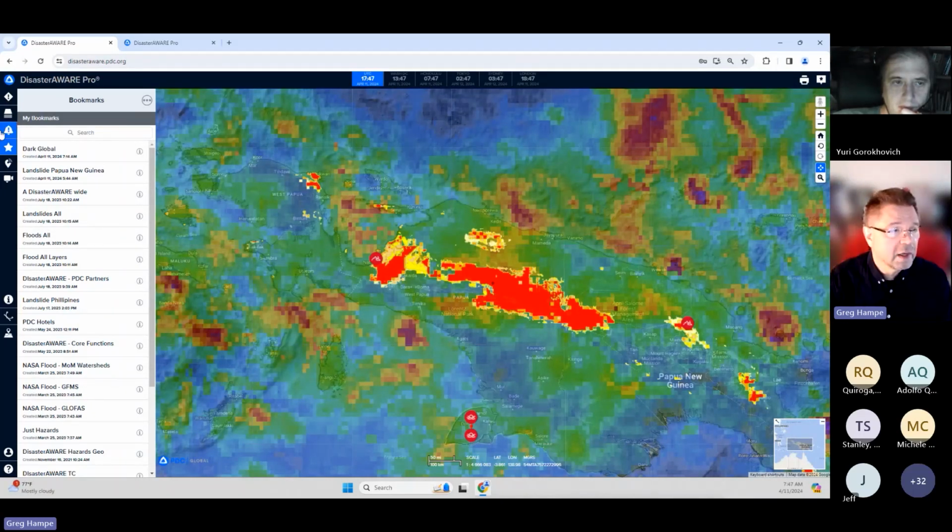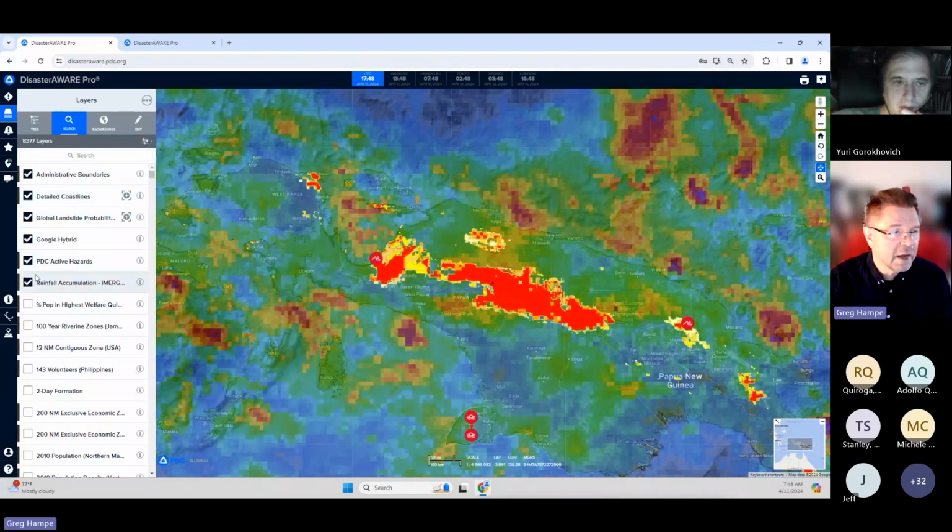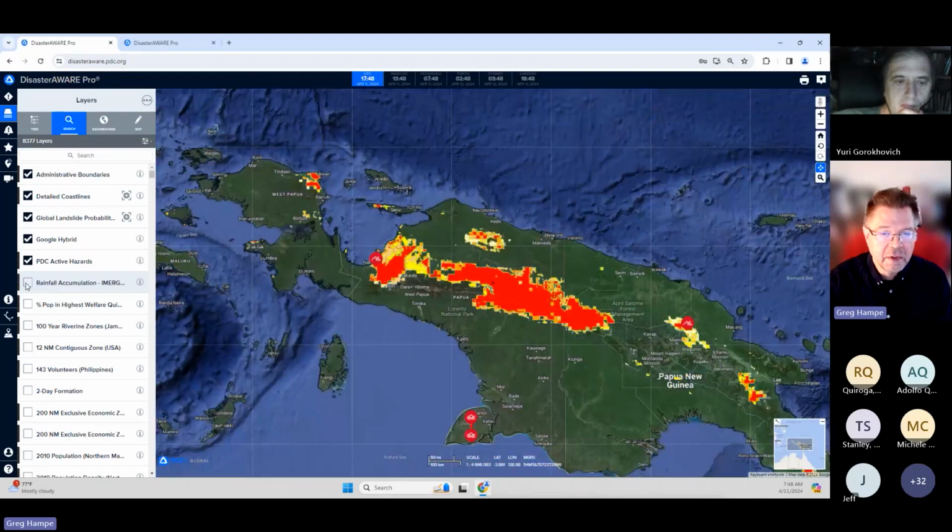I'm going to go ahead and take some of these layers out. What you can see around it is the iMerge rainfall. This is one of the key components that Thomas mentioned in the LASA system. Moving those out of the way, I get a better view of the land and area that's being affected.